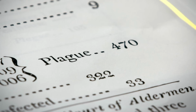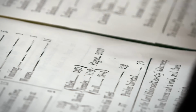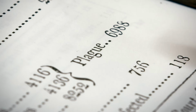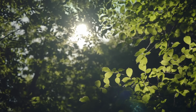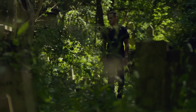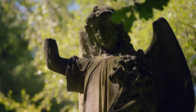Then we move on to the summer. Well, now plague deaths have rocketed. There are 470 recorded in a single week, and deaths from consumption and deaths from fever have both gone up. A month later, 2,010 people died of plague, and by the time we get to the end of August, 6,988 people have died of plague in a single week. This is an epidemic of apocalyptic proportions. As the Great Plague raged throughout the summer, those who could afford to leave the city fled, but hundreds of thousands stayed and died.